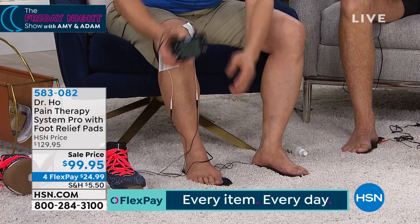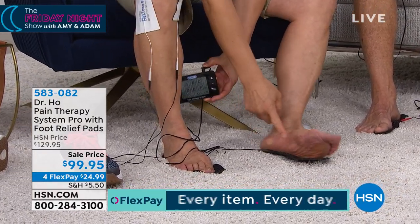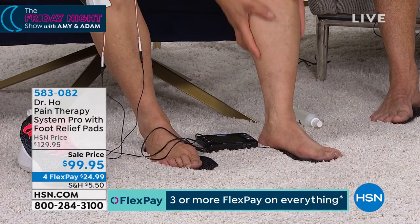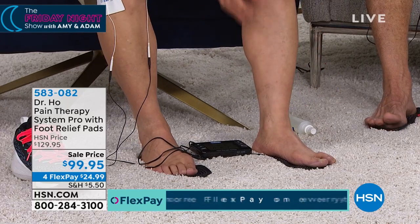Now, let's talk a little bit about foot pain. For those of you who get foot pain, okay, across the arch of the foot, at the heel area, or in the toe area, using this helps to relieve all those aches and pain. Not only that, it helps to improve the circulation right up to the calf, so if you get cramps in your calf or circulation problems, this will help to relieve it, and it's so good.